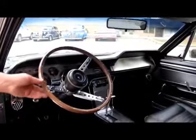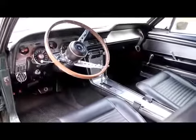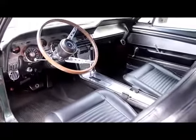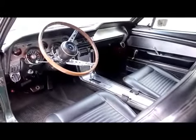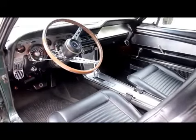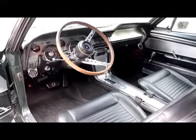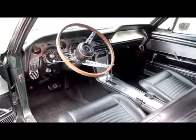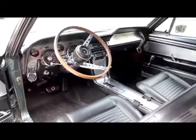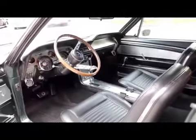It does have the tilt-away wheel. That was a 68 option, but we're told that they built about 12 of these cars to show the public what the 68 options were going to look like. So I believe this was a late 67 car. That was just what we were told by the gentleman that we bought the car from. Nevertheless, it is an awesome option on this thing.